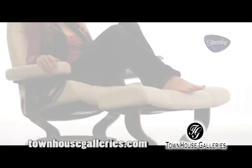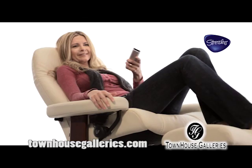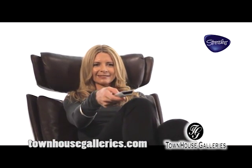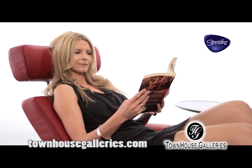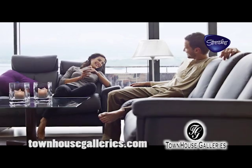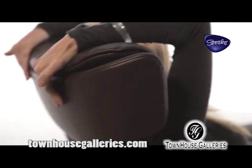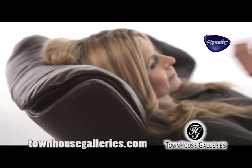Now think about reclining while watching TV. While your body may tilt back and become more horizontal, you still want to look forward. That's why the headrest on a Stressless tilts forward as you recline, so you can effortlessly maintain that eye line to the TV. Or for that matter, to a book if you're reading. Or someone you're talking to. But if it's a nap you have in mind, a simple release lets the headrest fall back for optimum comfort.